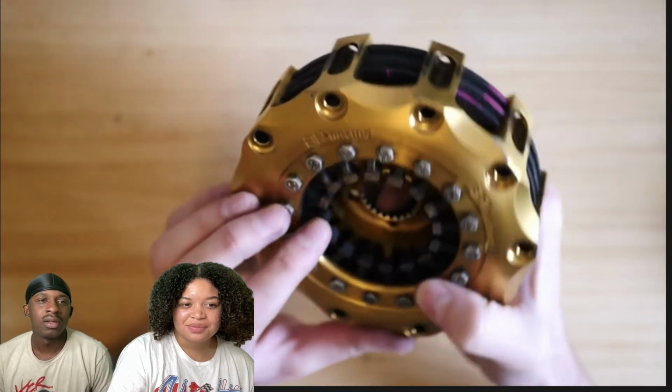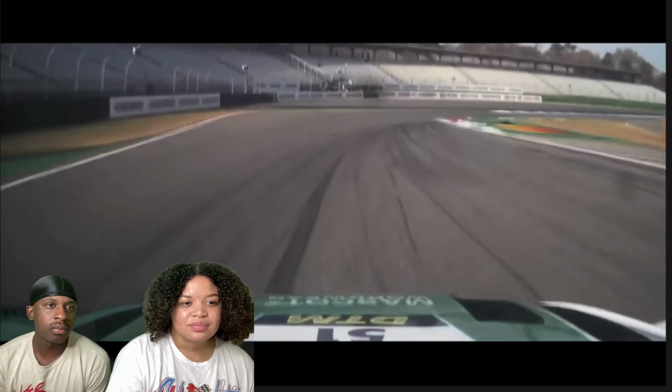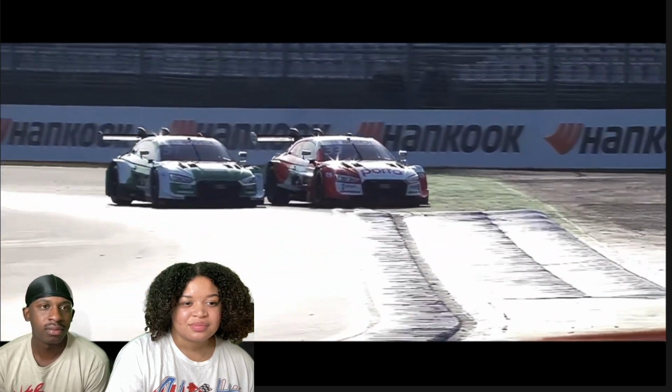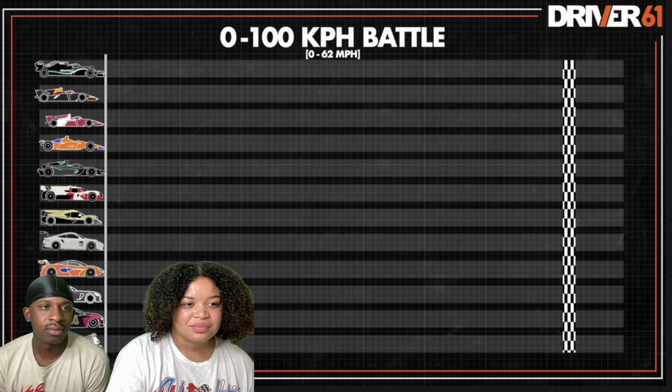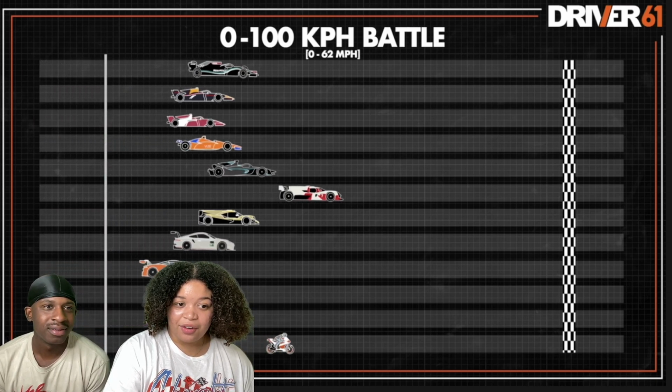Well, race cars tend to be particularly good at launching. If it was in a straight line, probably. But anyway, what do you think will win? Obviously, no one has done this combination in real life, so we've stacked them up in the virtual world and compiled all of their times to see which would come out on top. Let's see. Come on, man.